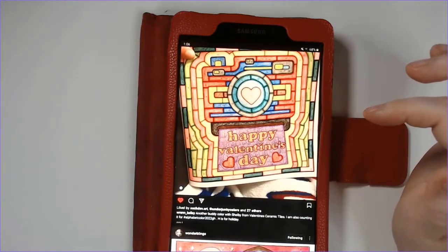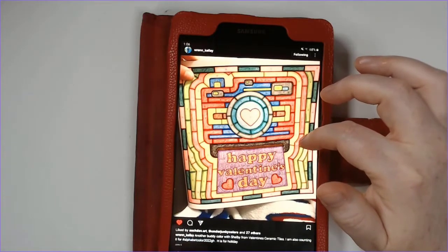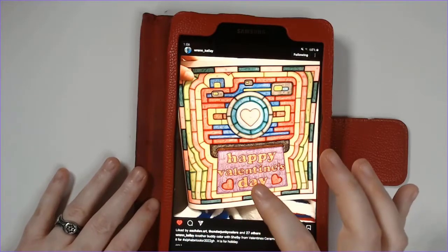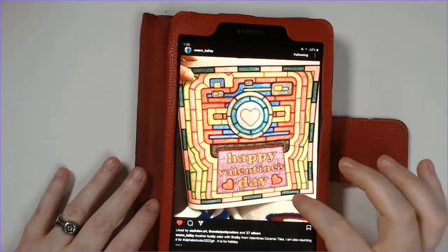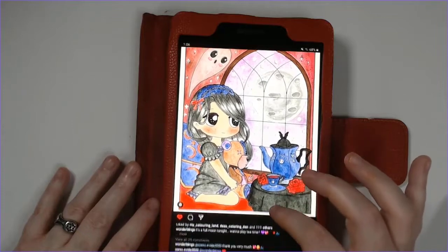We have H is for holiday. This is from Valentine's Ceramic Tiles. Looks like I've seen a lot. I think I'm gonna try this. Now, I only have one ceramic tile book, and it's the Easter one, and I think I'm gonna try it where I outline in either alcohol marker or Supertips or water-based markers, and then use crayon on the inside because I really like that effect. I've seen so many people doing that, and I think it turns out very nice. Wonder Blings.